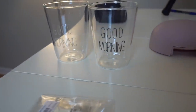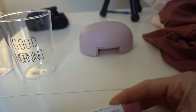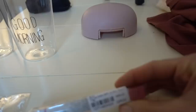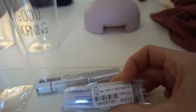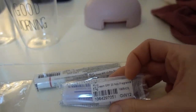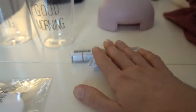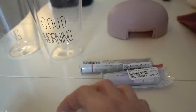And then I also got some lip glosses. I got a Muji UV Lip Color SPF 12 PA Plus in the color Rose. And then I got a Muji Lip Cream SPF 20 Fragrance Free. So I thought that would be good to give a try. I'm almost out of my Vanny cream.